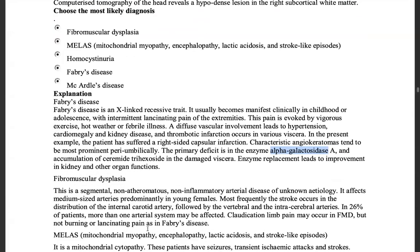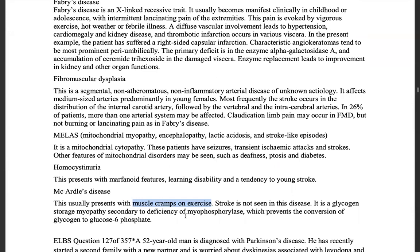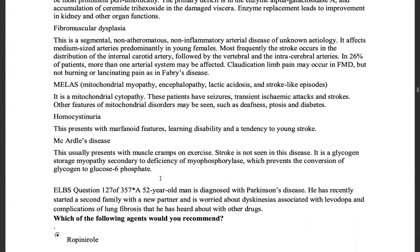So here we can read about the myocardial disease. It usually presents with muscle cramp on exercise. Stroke is not seen in this disease, and it is a glycogen storage myopathy secondary to deficiency of myophosphorylase, which prevents the conversion of glycogen to glucose 6-phosphate. So muscle pain on exercise, or hematoma, might be found after exercise.